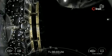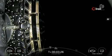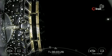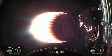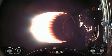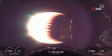Fairing separation confirmed. There we've got confirmation of fairing separation, which means both fairing halves are on their way back to Earth to be recovered by our recovery vessel, Doug. Coming up next, there are 2 burns for our first stage as we prepare for landing on our drone ship, A Short Fall of Gravitas.